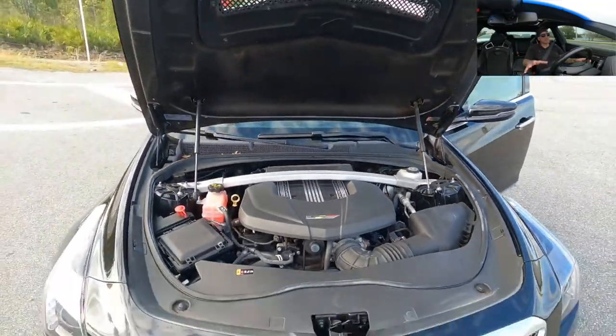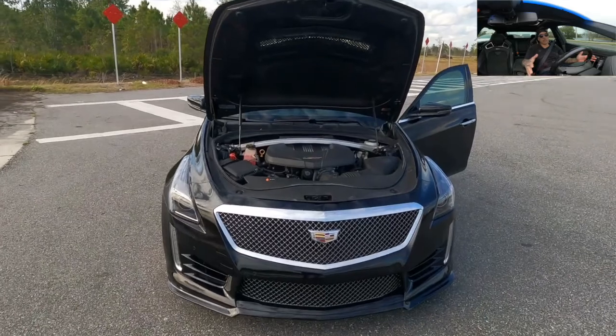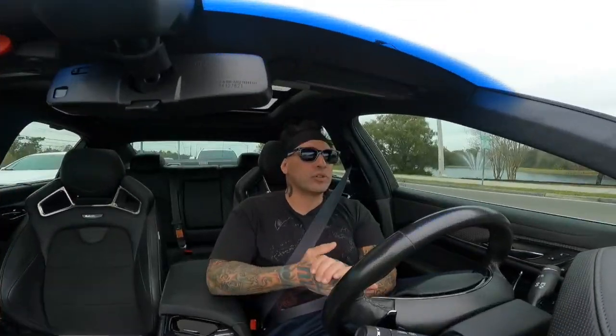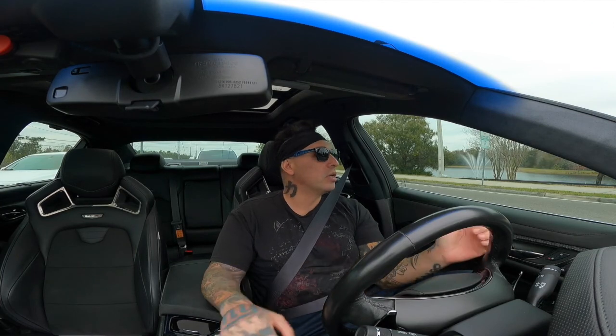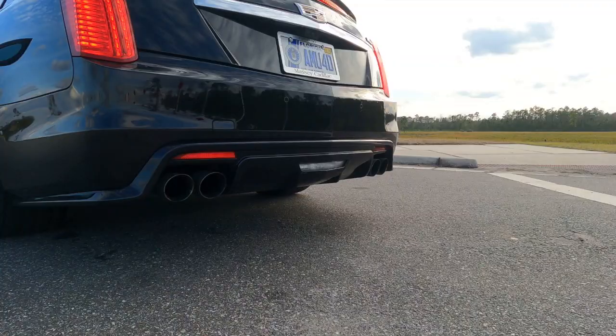It just has an aggressive look in the front that's way different than the rest of the Cadillacs, and you could just tell by looking at this, with the whole front splitter and the big aggressive grille, that this is something special. And of course, the exhaust on this car, here's the exhaust note.